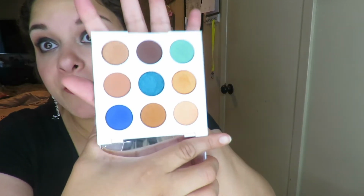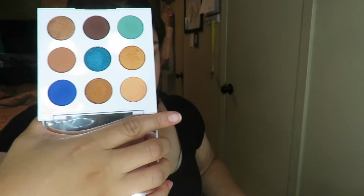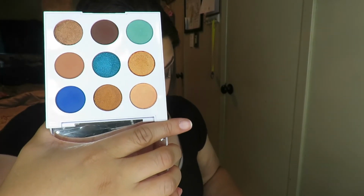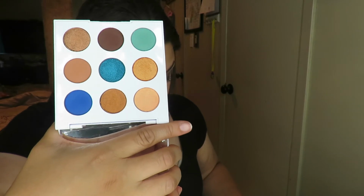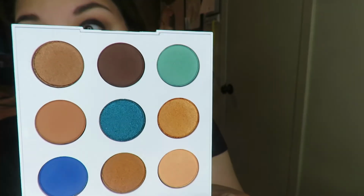The next one is Mal. So I love, it comes in a mirror. And here, oh, it's beautiful. Mal means the sea, Sol means the sun. So it's freaking gorgeous colors. I'm gonna grab the blues, of course, and the green and an orange and a matte.